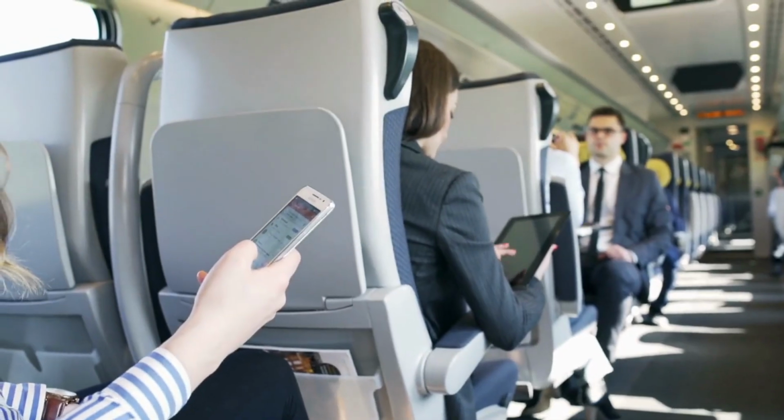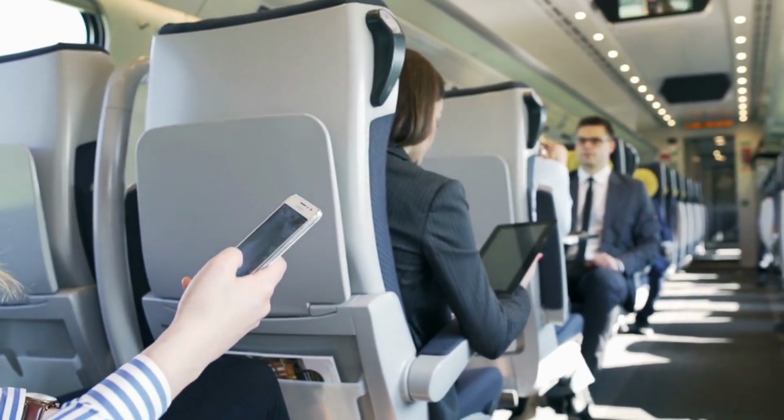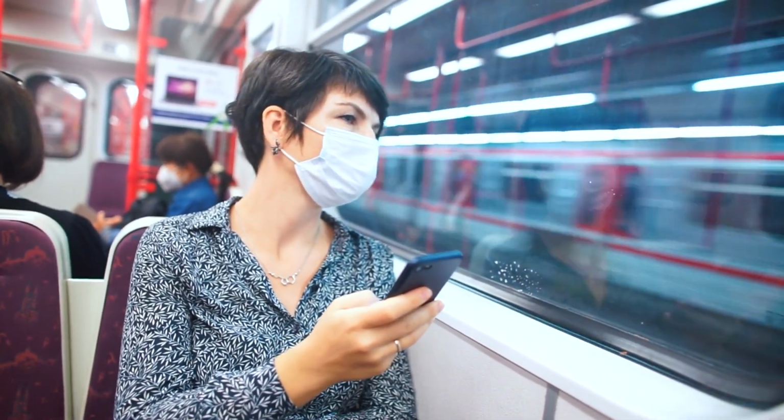If you're worried about losing or damaging your electronics, consider investing in a tracking device like a Tile or Apple AirTag. These tiny gadgets can help you locate lost items, providing peace of mind throughout your journey.